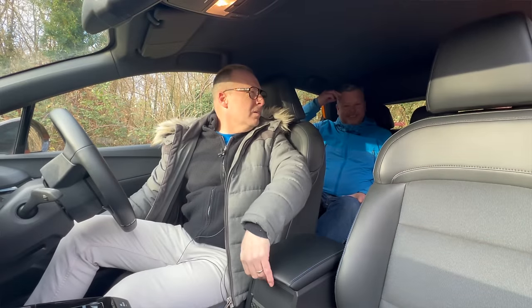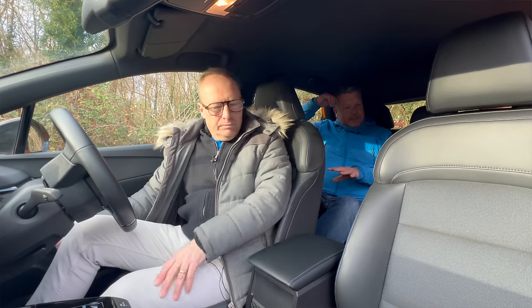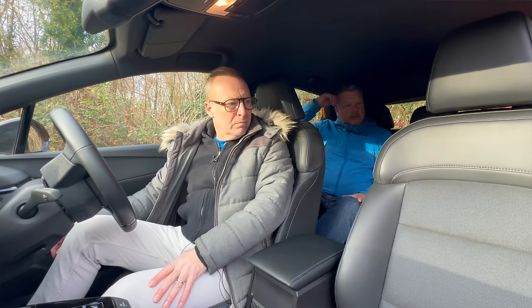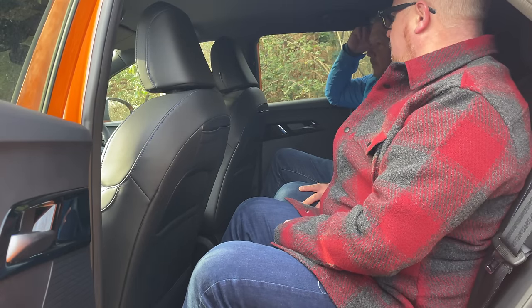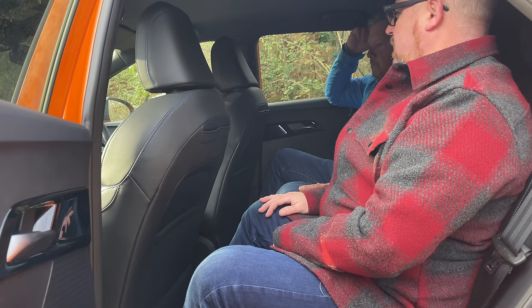It's a little bit plasticky in places, I think. I don't think the materials feel quite special. The quality is definitely less than the Peugeot. The Peugeot certainly feels a more upmarket car. Would that be a fair thing to say? The seat materials definitely, sure. All right, shall we check out the Megane then for space? Let's do it.